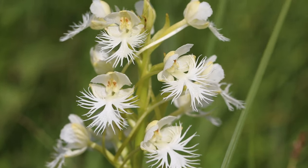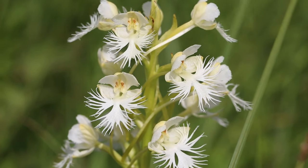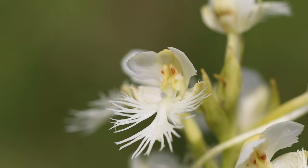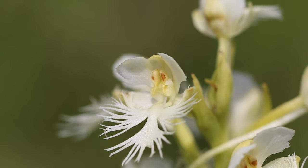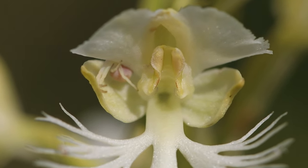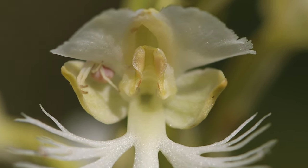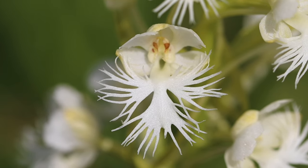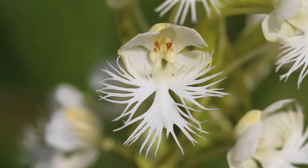Each flower has three green sepals and three white petals. The upper sepal and two upper petals can be observed forming a hood over the reproductive organs. The two lateral sepals can be observed spreading outward while curling inward. The large lower petal or lip is divided into three parts and is heavily fringed.